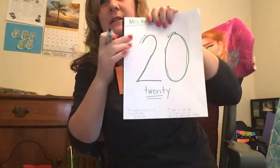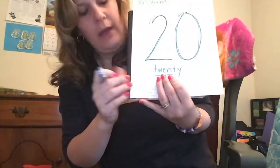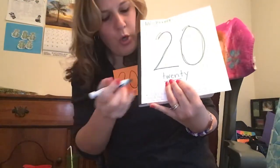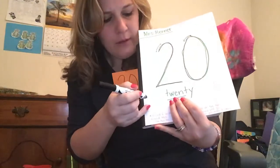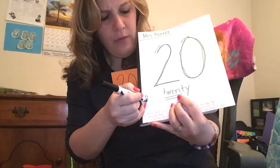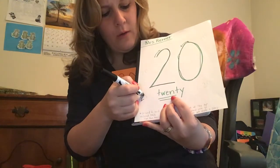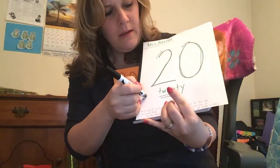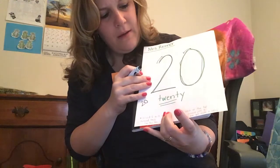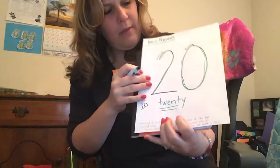I have some 20s on the side that I drew. If you want to give it a try, you can. If you need an adult to help you, you want to ask. If not, give it a try. Remember, when you write your numbers, you want to try to remember those words. That will help you to make your number. So remember, for number 2, you start at the top and you go around and back on the railroad track, 2, 2, 2. And then your 0, you start at the top and you go around and you come back around and you make a 0. That's how you make a 0.